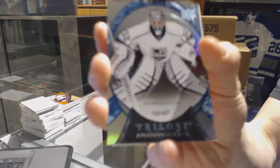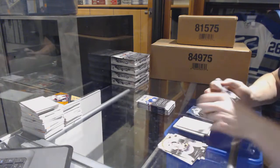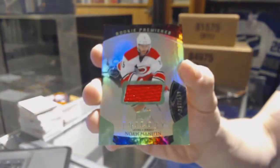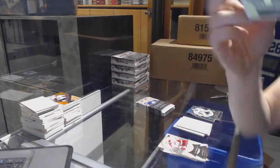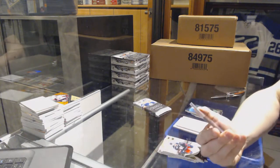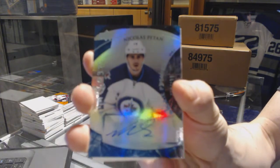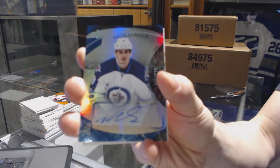Rainbow blue number 407 for the LA Kings, Jonathan Quick. We've got a rainbow green rookie jersey, number 599 for the Carolina Hurricanes, Noah Hanifin. We've got a level 2 rainbow blue rookie autograph, number 199 for the Winnipeg Jets, Nik Ehlers. Ehlers out of 199 for the Jets.